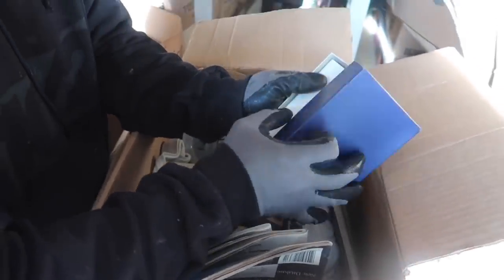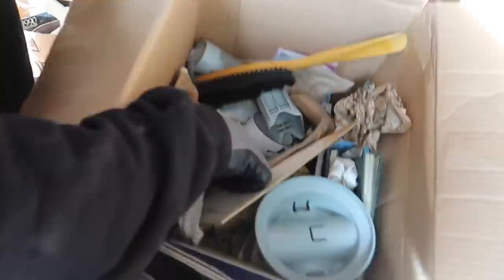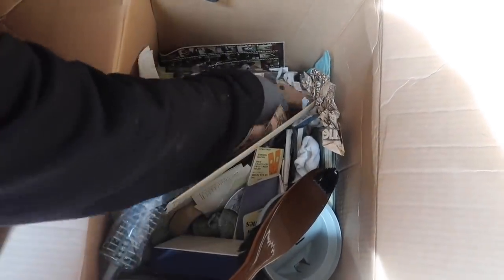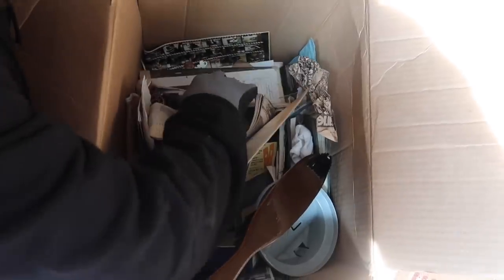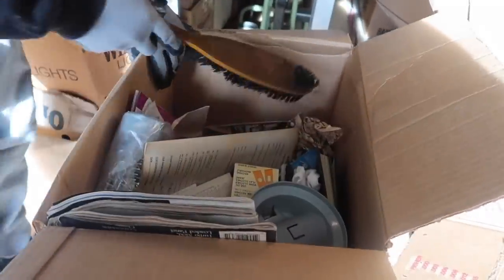Oh, Bibles. Bibles sell, guys. Yeah, he sells a lot of them. They're cool. Some of these old guys sell because they can replace the lens. More paper.